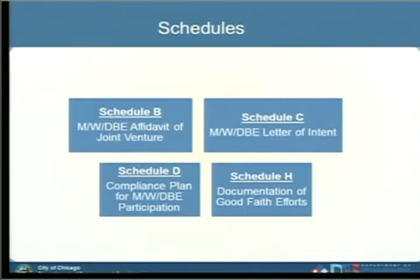So we're going to go over an overview of all of these items. I want to start with providing an overview of the various types of schedules that we could potentially see on how a bidder or a proposer intends to carry out their compliance goals. These are common contract documents that we would be receiving. The Schedule B is specific for a joint venture with the MBE, WBE or DBE firm. Joint venture affidavit, we would only see that if it is applicable to that contract.